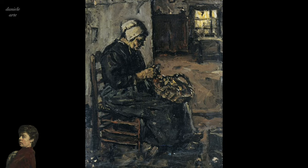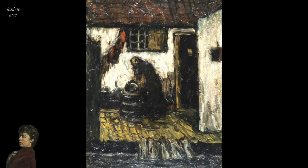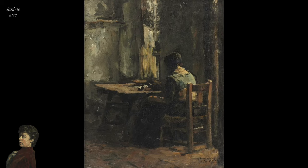Her paintings are not just a representation of the physical world, but also a reflection of the emotions and feelings of the people she portrayed. Her work gives a glimpse into the lives of the Dutch rural community of her time, and it's a great way to experience and appreciate the daily life of that era.